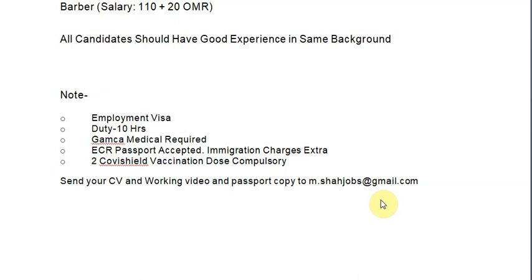GAMCA medical means you have to attend a medical test under GAMCA. It's a medical system. Under GAMCA you have to give the medical test and you have to get the fit certificate. If you are unfit, then they will reject you. So the GAMCA medical test is very important.